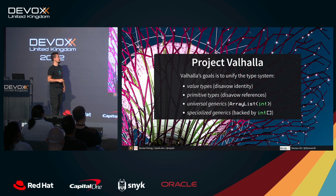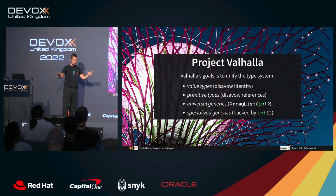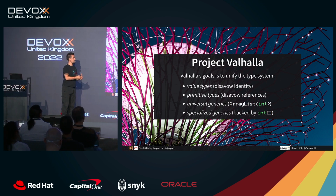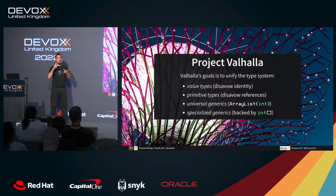And here's where Project Valhalla comes in and says, okay, we're going to allow you to write custom types, which gives us the chance to say, I don't need identity, that would be value types. I also don't need references, that would be primitive types. And then universal and specialized generics want to mend that rift in the type system, where with universal generics, you'll be able to use the existing primitives and all your own value types and primitive types in generics.